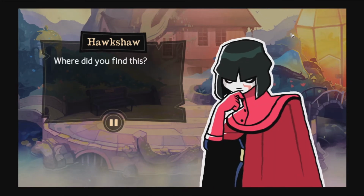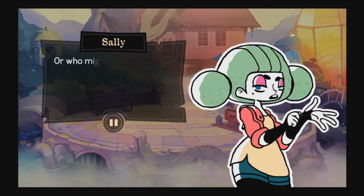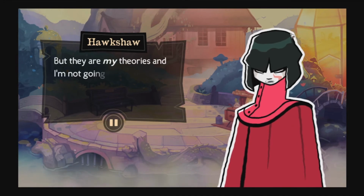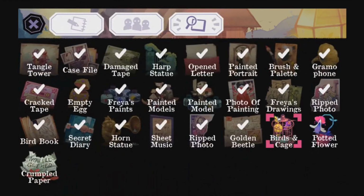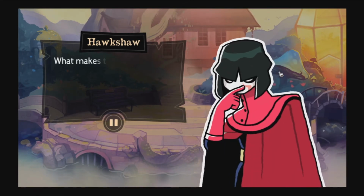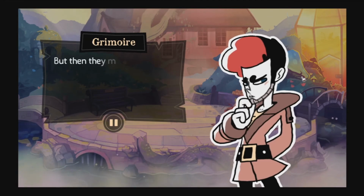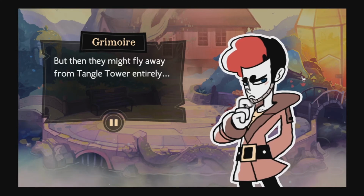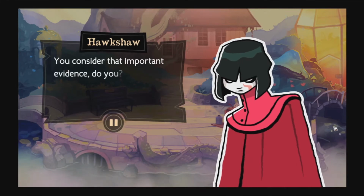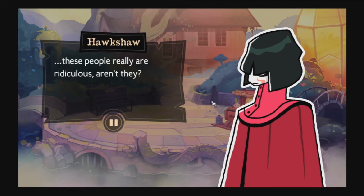Where did you find this? Do you have any theories about where this might have been? Or who might have had it. I have several theories, but they are my theories, and I'm not going to share them. 3 birds, 1 cage. What makes them worth keeping cooped up, I wonder? Would they not be happier flying free? But then they might fly away from Tangle Tower entirely. I wonder if they would. They probably would. And you consider that important evidence, do you? These people really are ridiculous, aren't they?